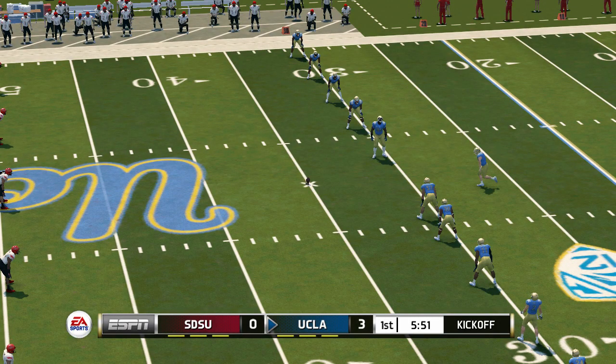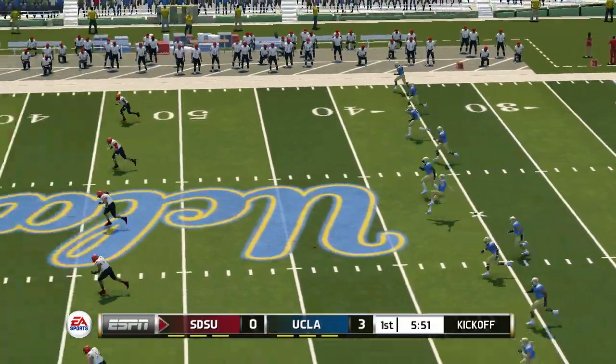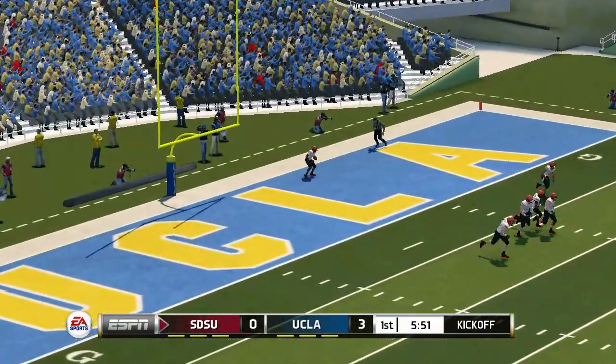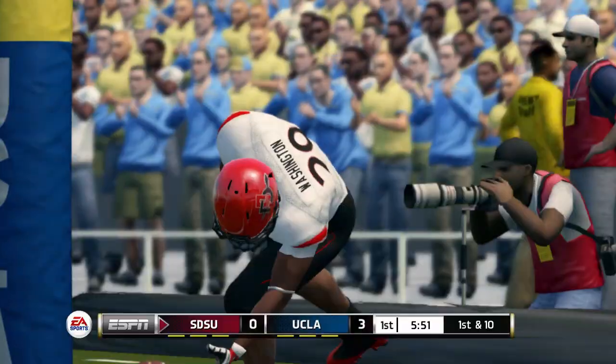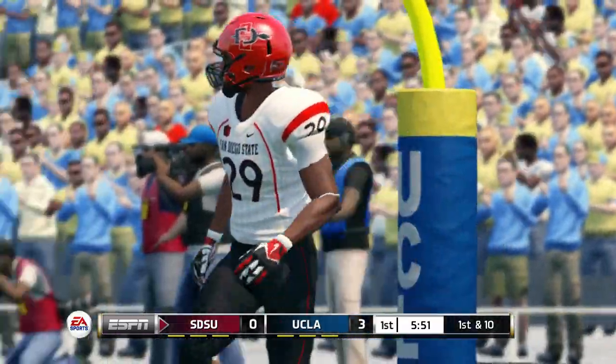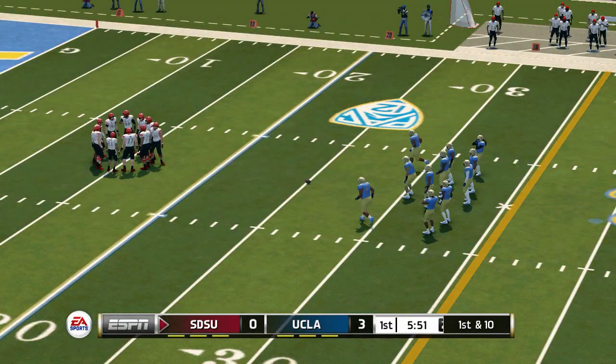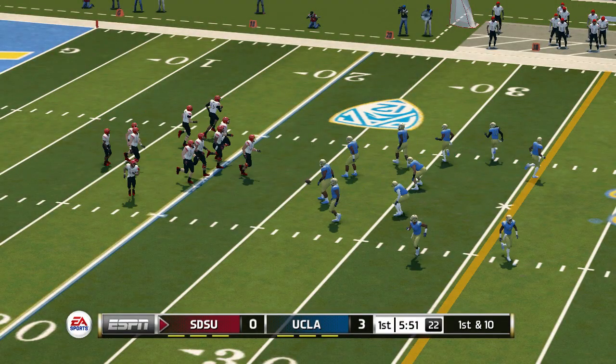Everyone's all lined up and ready for the kickoff. He really got a hold of that kick. And it goes into the end zone, down for a touchback. The quarterback leads the team out on the field for the first drive.